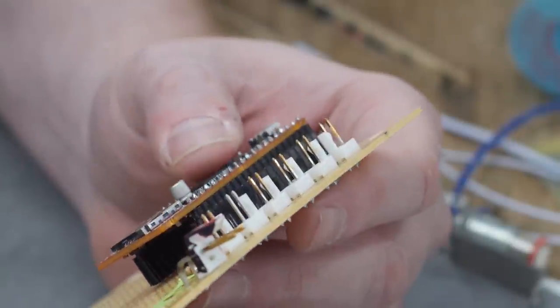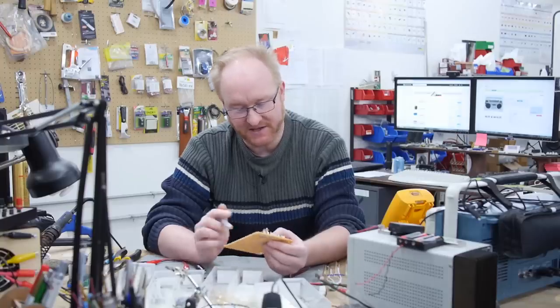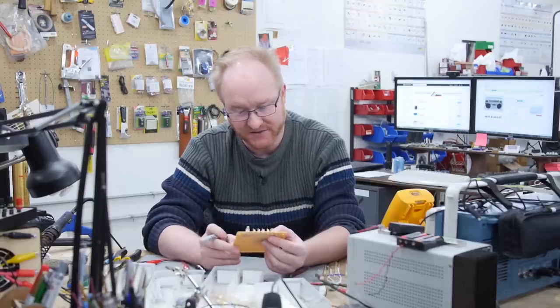We can do some simple tests with the computer. And then once I know how much space I need, I'll probably just cut the circuit board in half so I can use it for something else.